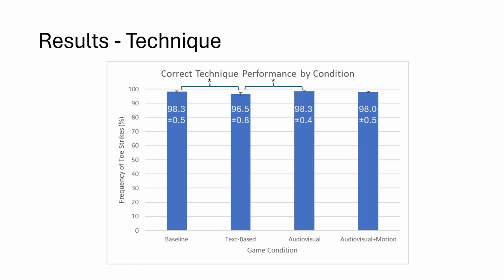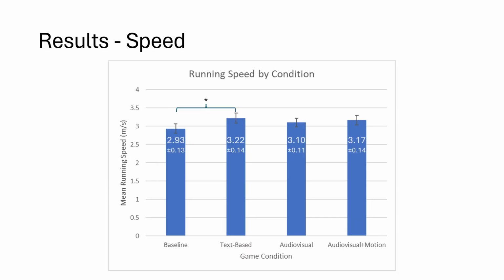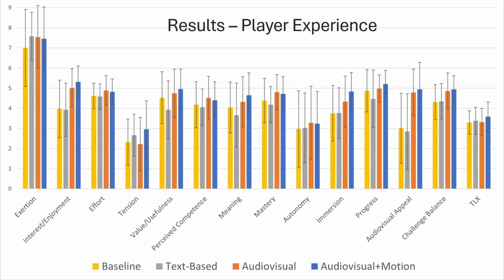The audiovisual game and the baseline condition both led people to use the toe strike technique more often than the text-based game did. Participants ran slower in the non-game baseline condition than the text-based game, which was expected as they were more frequently using a new, unfamiliar toe strike technique, which led to a dip in performance. From our player experience metrics, we found that the audiovisual and audiovisual plus motion conditions provided a more enjoyable and engaging training experience than the text-based and baseline conditions.